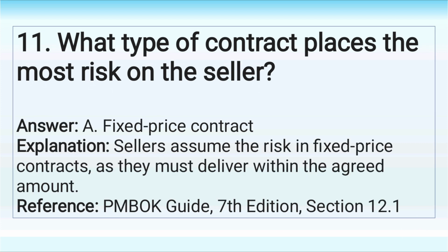Answer. A. Fixed price contract. Explanation. Sellers assume the risk in fixed price contracts as they must deliver within the agreed amount.